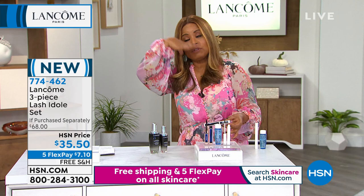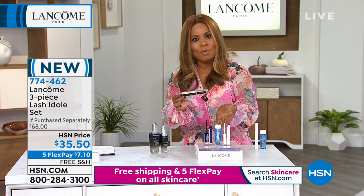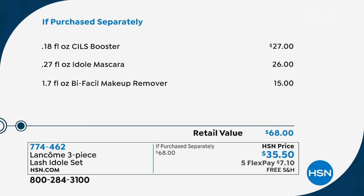The mascara itself sells for, I believe, $27.50. And so you can see, for just a little bit more, you're going to get that number one best-selling Bifacil makeup remover. I believe that's going to be like a $15 value. And you also are going to get the Cils Booster, and the Cils Booster is a $27 value. Joining me for the full presentation, of course, is the one and only Robert Cook, who is the national makeup artist. So we've got a $68 value, Robert, with the mascara really at $26.